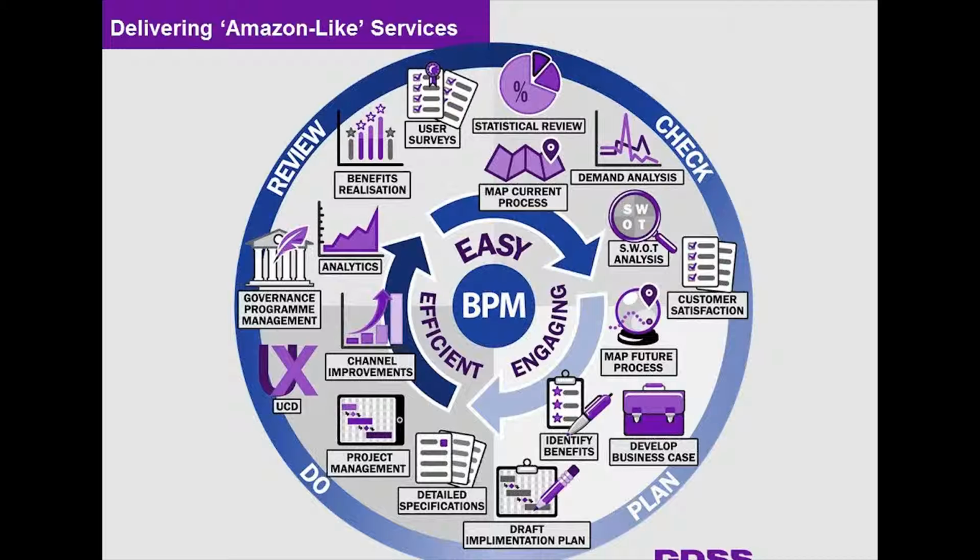After we've completed the check stage and we've gathered the information, the team would then work on mapping a future process based on improving the issues that have been found. And we look to identify the benefits, develop a business case, and draft an implementation plan. This can then be taken back to the project or programme board to get the sign-off to move into the next stage.